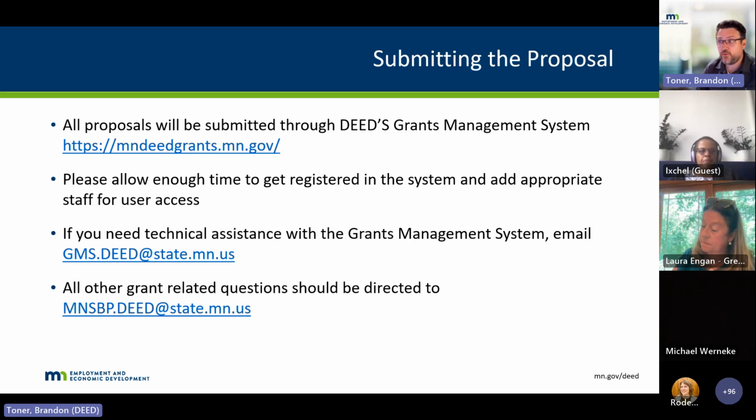Submitting the proposal. This is totally new to me, totally new to all of you, though you may have submitted proposals through online portals in other agencies or other funding sources. You will be submitting proposals through DEED's new grants management system. We're really excited about this. We think it's going to be a great benefit to our applicants. And Anna's going to go through a demo of all the great features that it has.